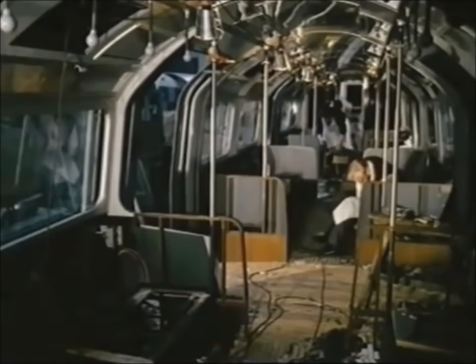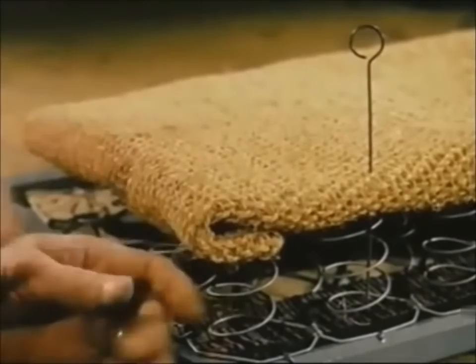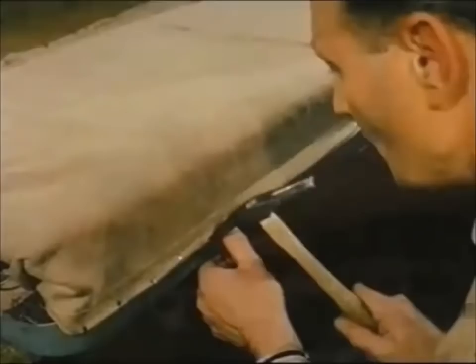Each car, an assembly of precisely fitted brass and steel and light alloy and copper and plastic and glass and upholstery. And each an assembly of thought, debate, design, craftsmanship, experience and skill.